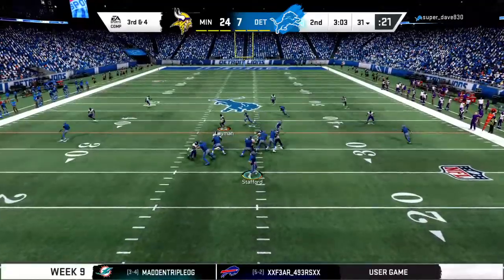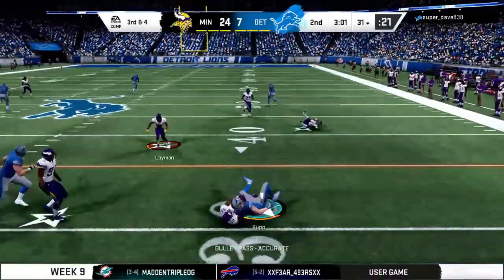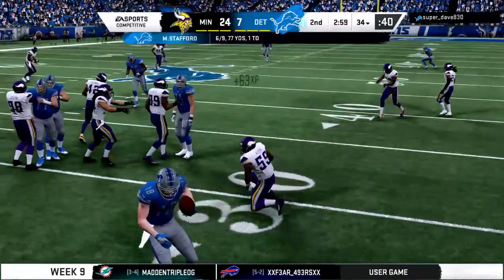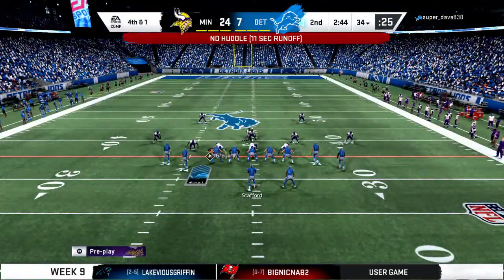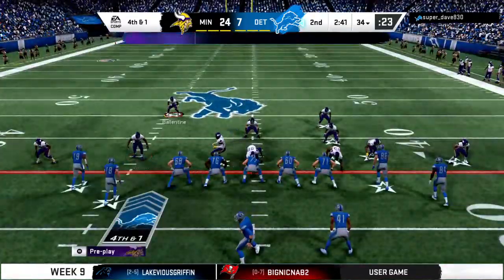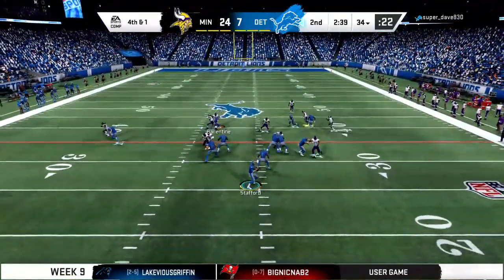61, match. From the gun on 3rd down, Stafford. Now that'll be caught by Kupp. Well, this is going to depend on the spot, but it's not a very generous one. He looks to be about a yard or so short. They stop him for only 3 that time, and that'll bring up 4th down.